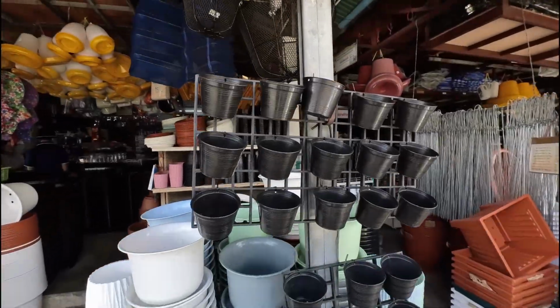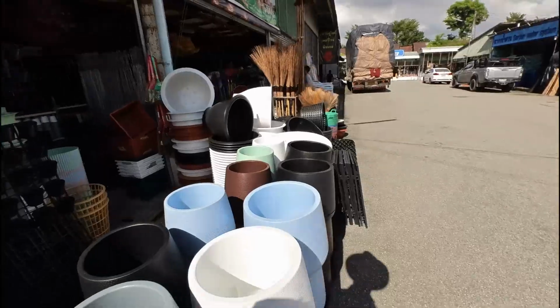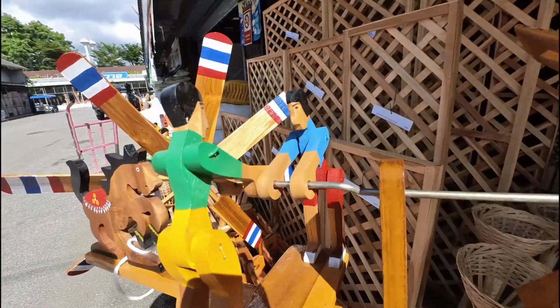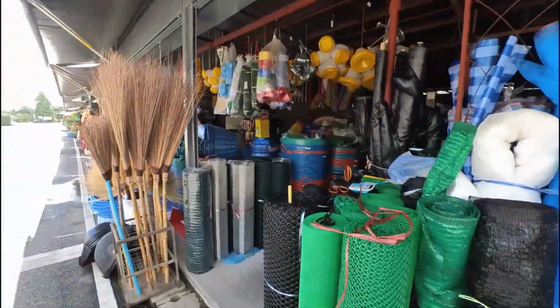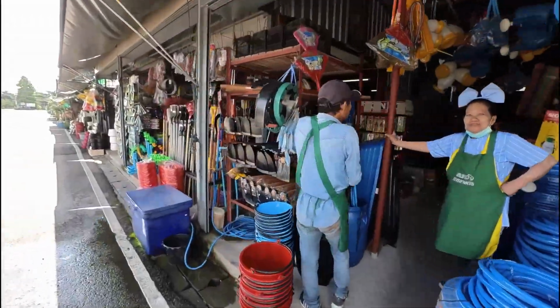You've got little pots to hang on the wall, you've got larger pots, you've got pots that will help keep your plant irrigated for you, the classic Thai brooms, and then all sorts of funky decorations as well that are pretty cool. Everything you need for your garden, and some great tools. I love the tools here. There's some really good, solid, old school hand tools.